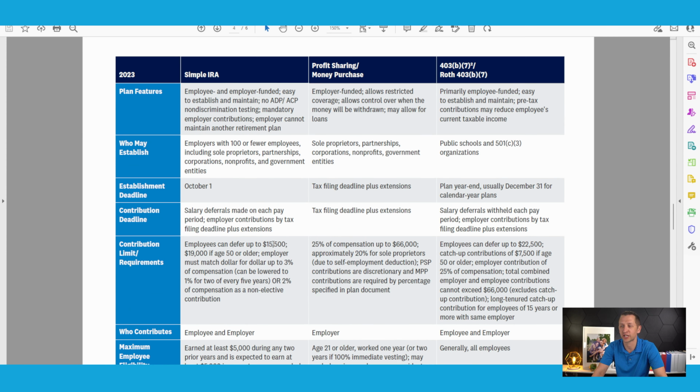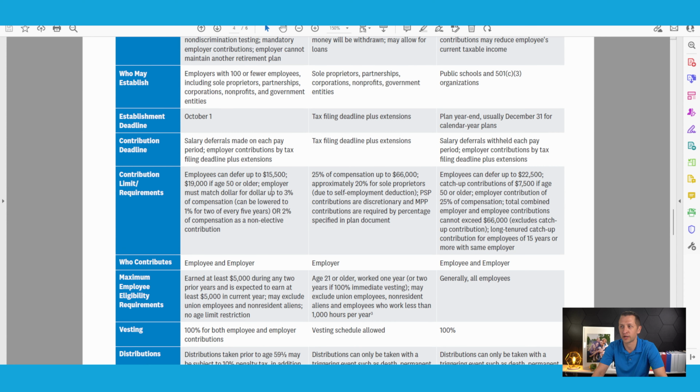You have a choice when you're setting up this plan. And that choice is right here. So the employer must match dollar for dollar up to 3% of compensation, or 2% of compensation as a non-elective contribution. A non-elective contribution means that you can do a lesser amount, which is just 2%, but you're going to give every eligible employee 2% of their compensation, even if they don't contribute to their own plan. So if they don't make a contribution, then you would still have to give them 2%. You could think of that part as the match, but they don't have to actually contribute anything to get that match. That is what a non-elective contribution is.